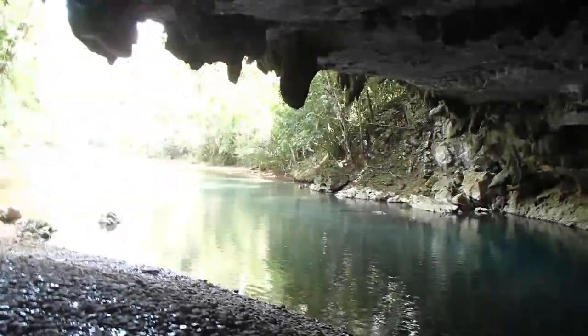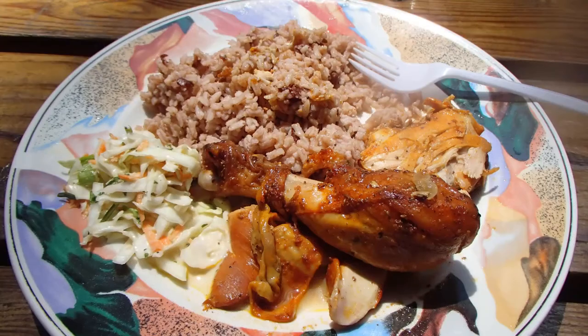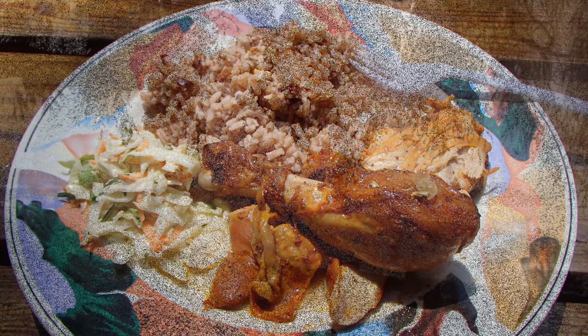Once you come out of the other end of the mountain, you hike back up to the bus area. Our excursion included lunch, which was a chicken and rice dish. It was such a great experience, and I would love to do it again if I ever go back.